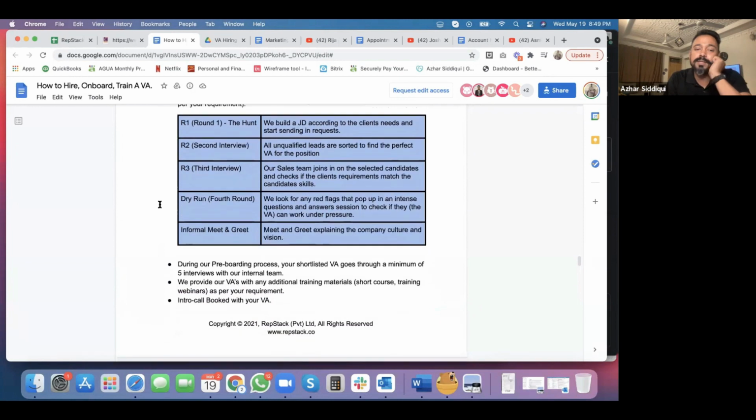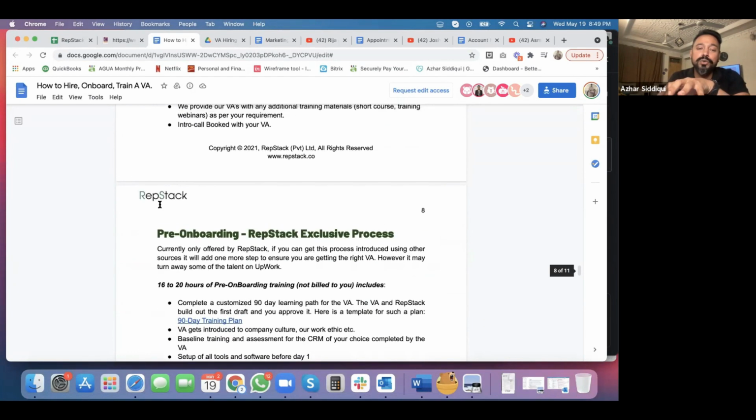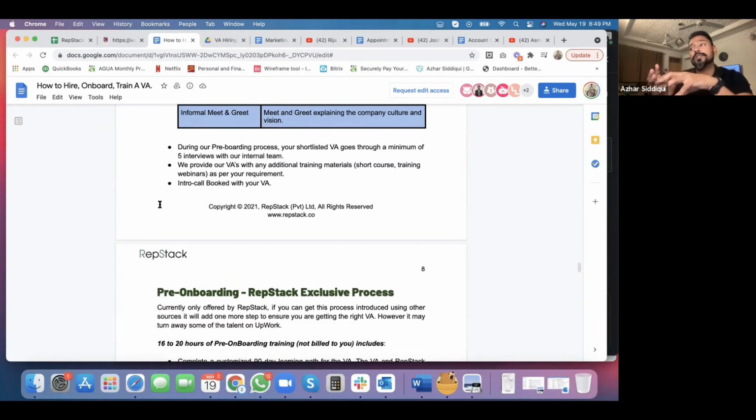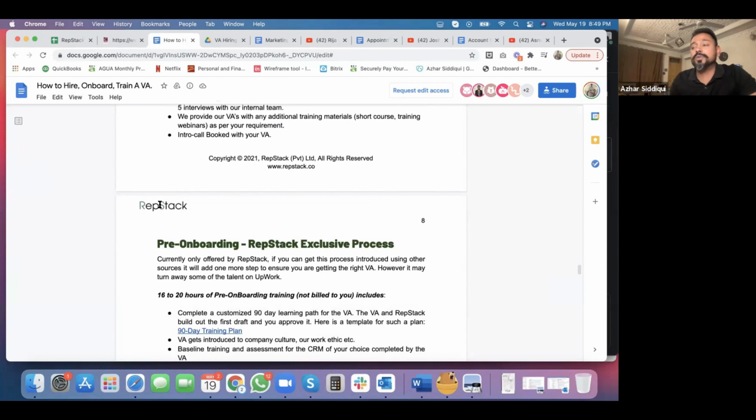We've talked about this already. I'm going to go into a pre-onboarding process. So usually when you hire your virtual assistant, after you've set the expectations and everything, you're going to go into an onboarding process where you want to have everything ready for the VA, their email addresses, your access to their Slack, and what their first day is going to look like, what their first week is going to look like in terms of their trainings and things like that. So you want to plan for all of this stuff ahead of time.